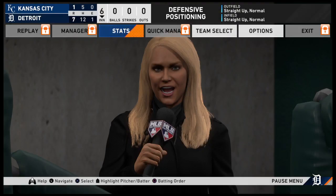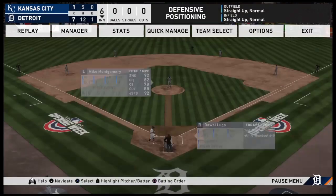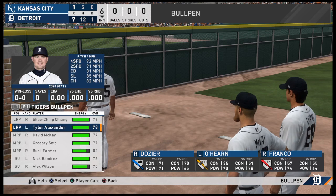Thanks, Matt. I talked with Tigers manager Ron Gardenhire during the break about the team's offensive performance so far. And overall, he's really happy with the at-bats they're putting together. Leading up for the Tigers, the third baseman, Joel Lugo.